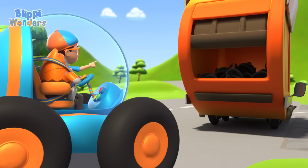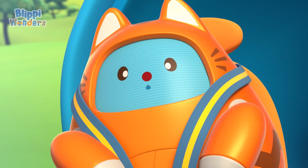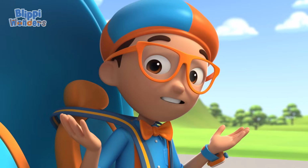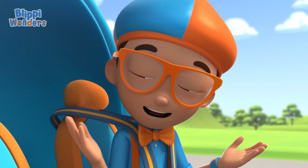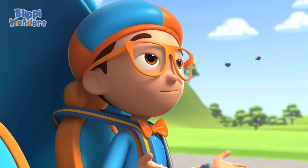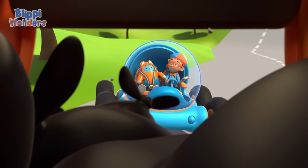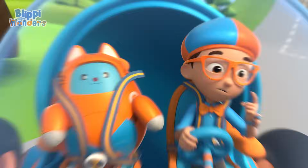Hey! It's a garbage truck. I can see it and smell it, too. Wow, Tabs! Even you think it's stinky. And you're a robot. Wait! Where's that buzzing sound coming from? Oh, flies! Hey, those flies just flew into the garbage truck.